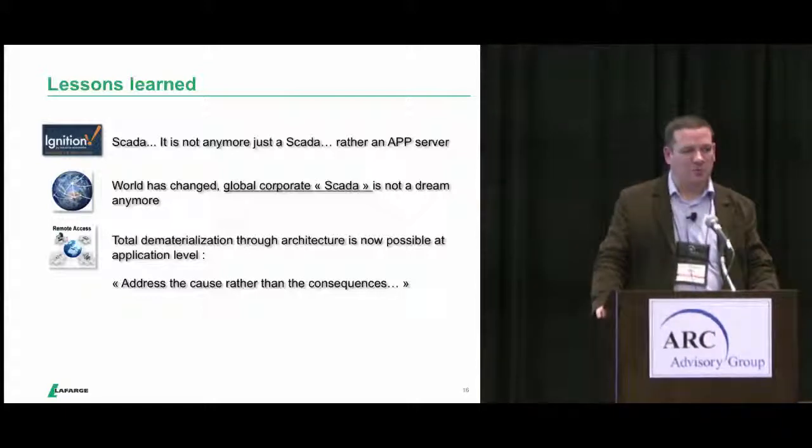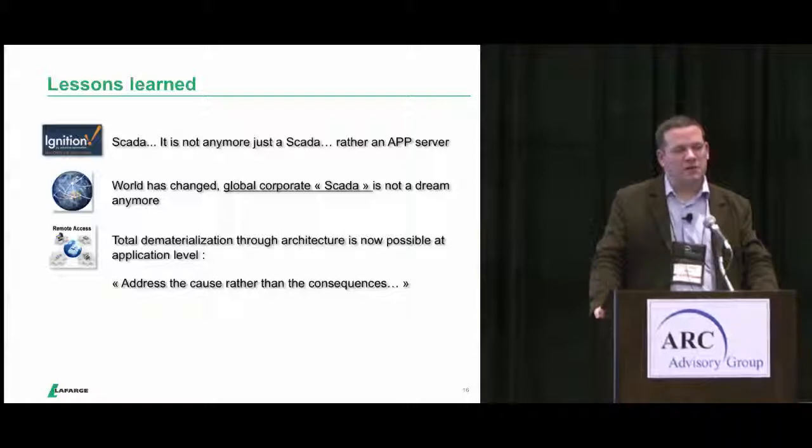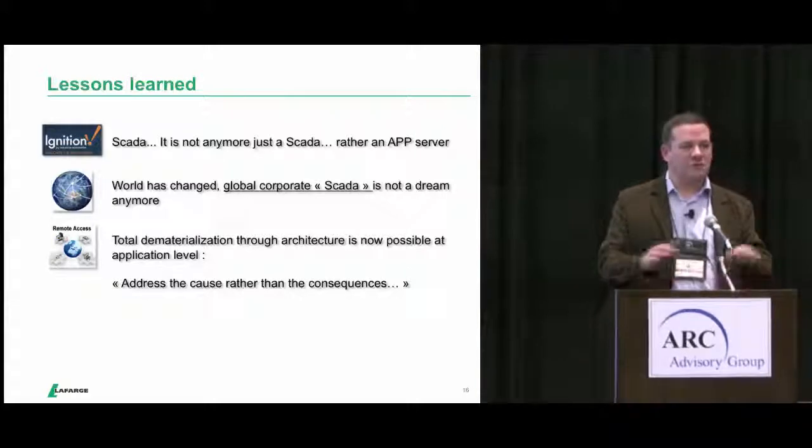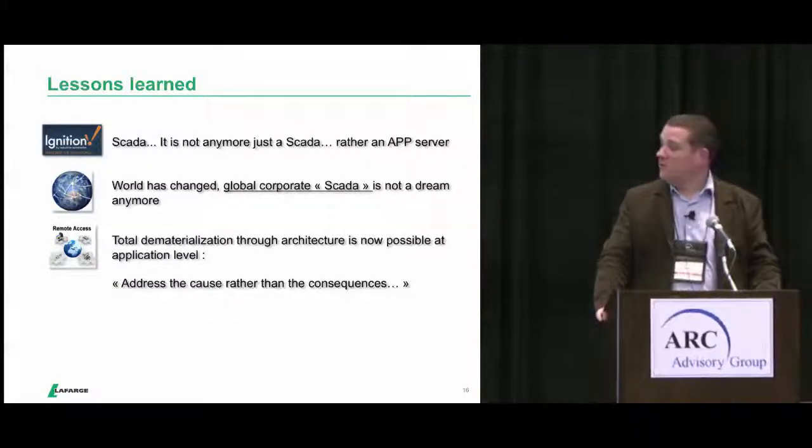Here, you tackle the problem at the cause. So you just cancel the historic footprint, and you replace it with something that is, by design, fully integrated. So I will finish my speech on this: address the cause rather than the consequence.